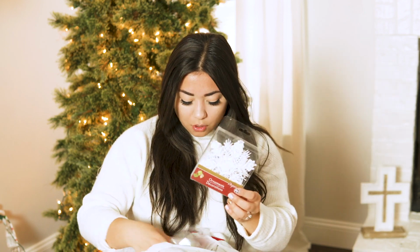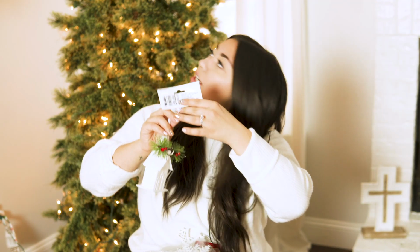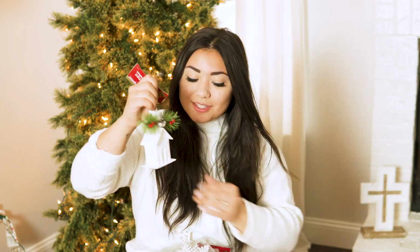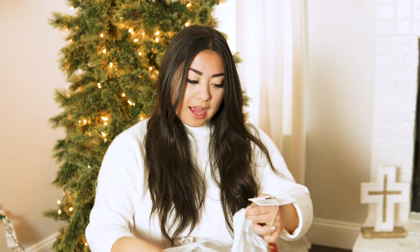I got 4 of those. I also picked up these little church ones. I thought this little white chapel was really cute, because I want our tree to be basically red and white all over and just kind of snowy feeling. So I got these. And then I also picked up this little guy that says love.